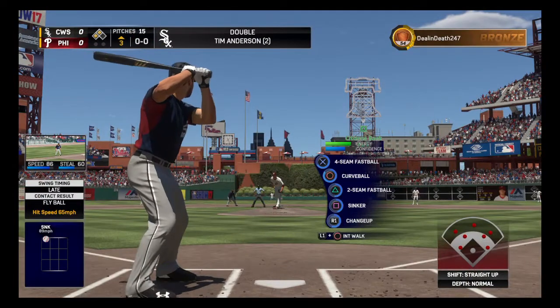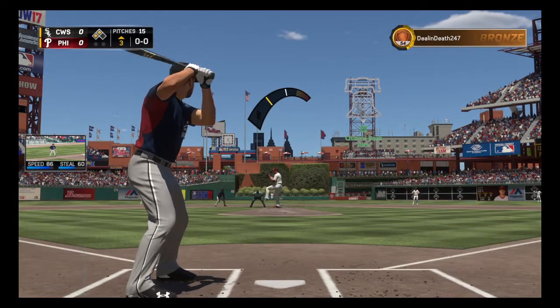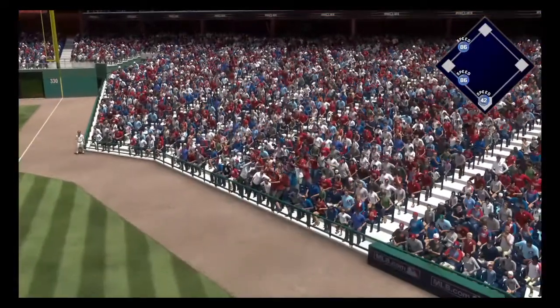Coming to the plate now, Lucas Giolito, and he could give his guys an early lead if he can come through here. Sliced hard but foul. Look out over there.